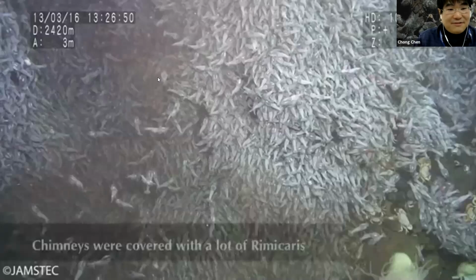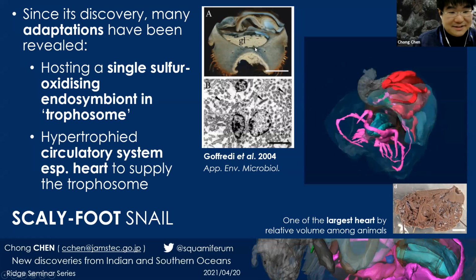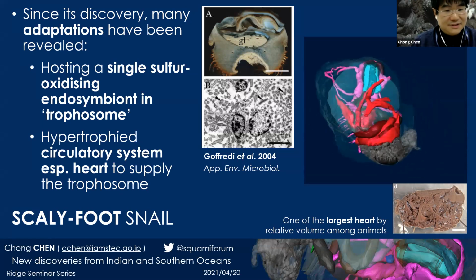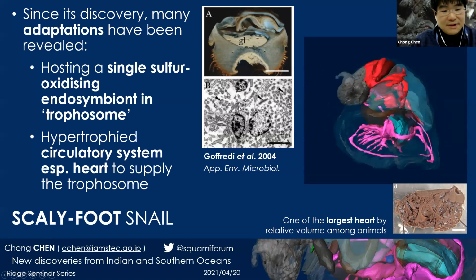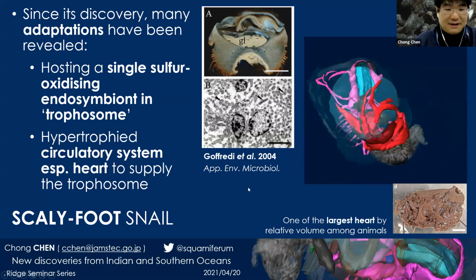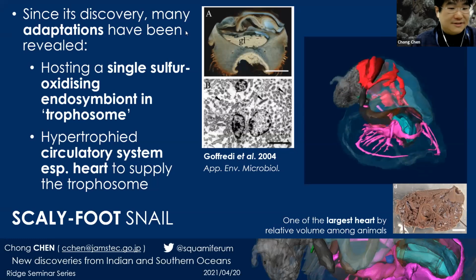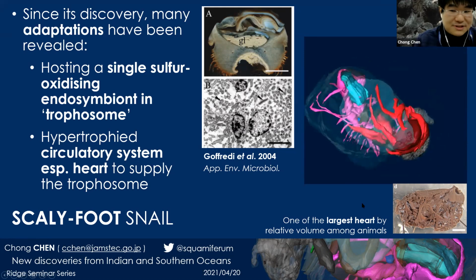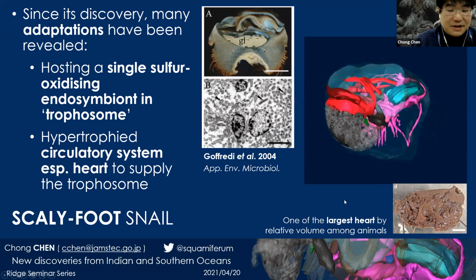And actually, since this discovery, it was quickly realized that they are also chemosymbiotic. So they have this specialized gland inside their, in humans, it would be like their throat. So in the esophagus, they have this huge pouch, which is filled with bacteriocytes housing a single sulfur oxidizing bacteria in their trophosome. And they also have a very large circulatory system, which we think they use to suck out the chemicals from the vent fluid to supply the bacteria inside their throat. And they also have one of the largest hearts by relative volume among living animals, which they use to pump blood with the chemicals in to supply the bacteria.